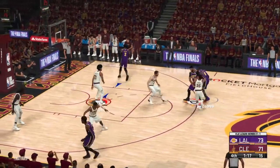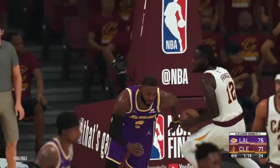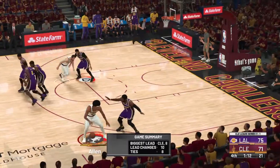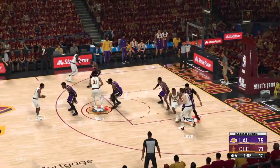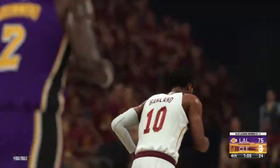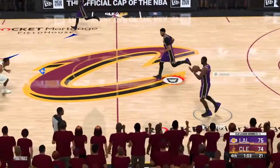Now, here is James. And slam dunk by James. Elevating his aggressiveness and level of play in moments like this. LeBron, as clutch as they come. Now here's Allen. Garland for 3. Sinks the triple. And defensively, how do you leave him that open in crunch time?